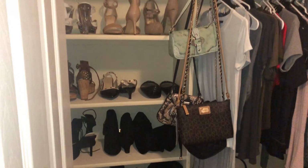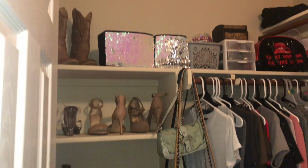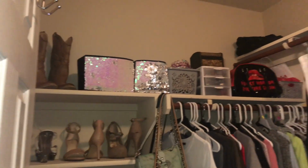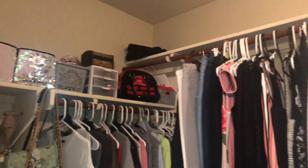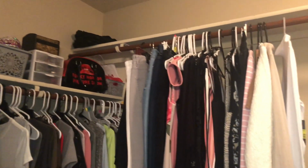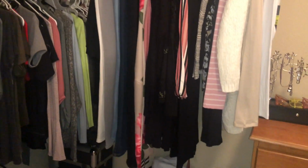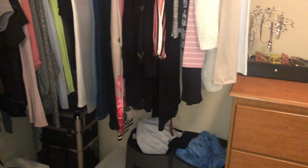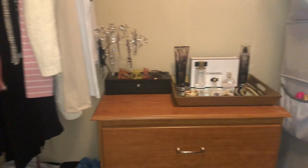This is my walk-in closet that I share with my husband, but most of it is my stuff, to be honest. So it's taking me a long time to get it organized. It's not the most organized it could be, but I felt like this was the most organized it's gonna be, so I might as well give you guys a tour now. And this has been pretty requested by a few Brochikas, so we're just gonna run through and show you guys what I've got in here.